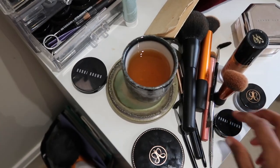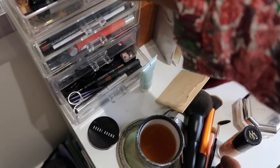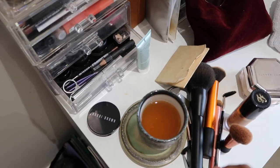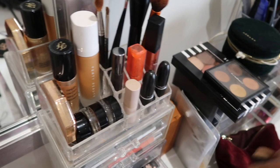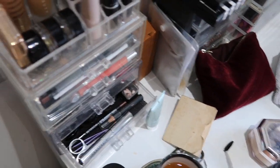Now I have to clean this mess. It's not that much of a mess. It's just that normally when I use this, I actually put things back in their place as I use them. So that's usually what is different versus filming a video, because things just accumulate. But everything has its own spot.